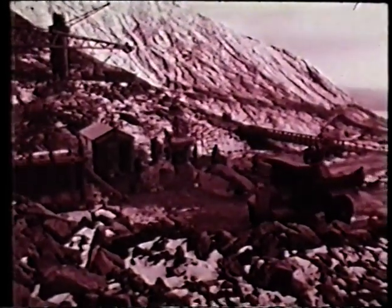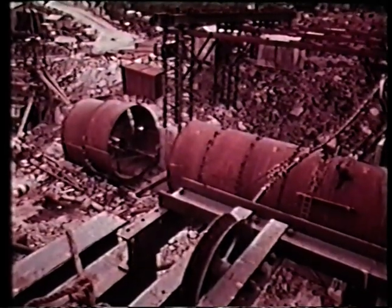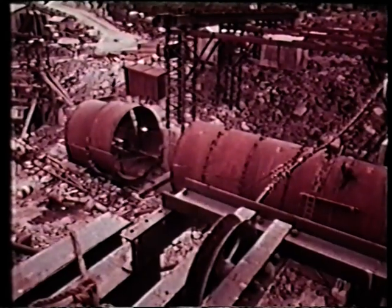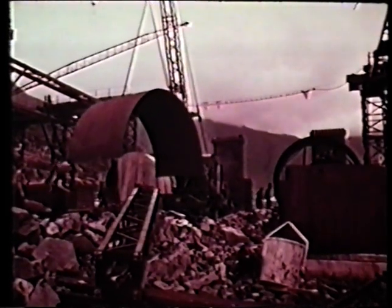The central gravity section incorporates the intakes to the two inclined shafts. Two 16.5 feet diameter low-pressure steel penstocks, each with a controlled gate and a bulkhead gate to permit maintenance to be carried out, will convey the water through the dam.